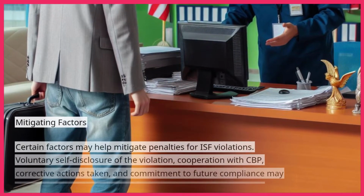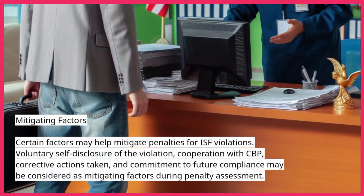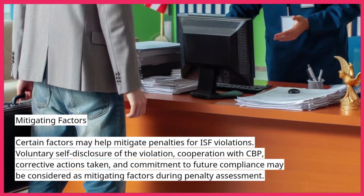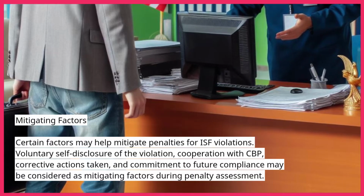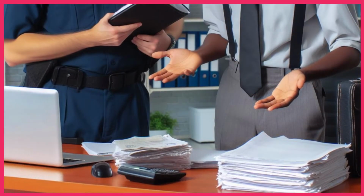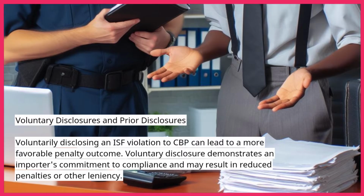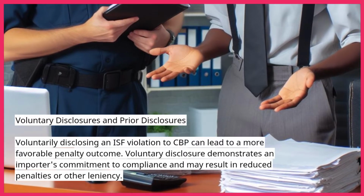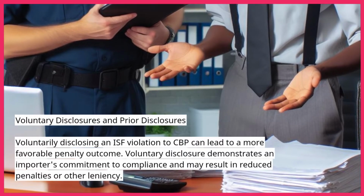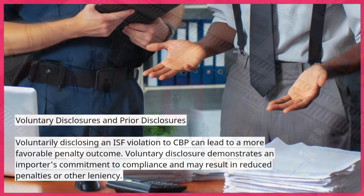Mitigating factors. Certain factors may help mitigate penalties for ISF violations. Voluntary self-disclosure of the violation, cooperation with CBP, corrective actions taken, and commitment to future compliance may be considered as mitigating factors during penalty assessment. Voluntary disclosures and prior disclosures. Voluntarily disclosing an ISF violation to CBP can lead to a more favorable penalty outcome. Voluntary disclosure demonstrates an importer's commitment to compliance and may result in reduced penalties or other leniency.